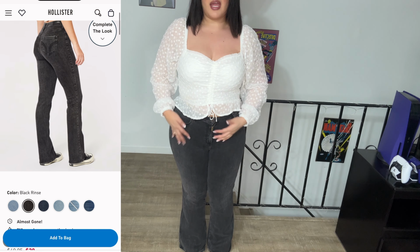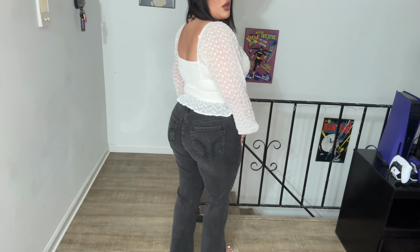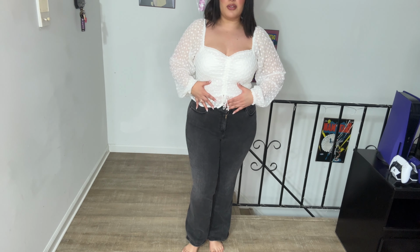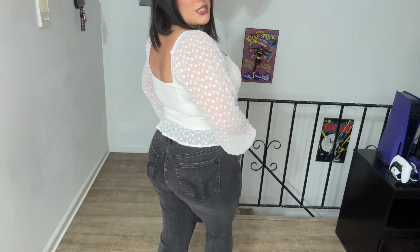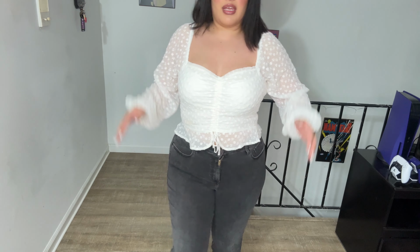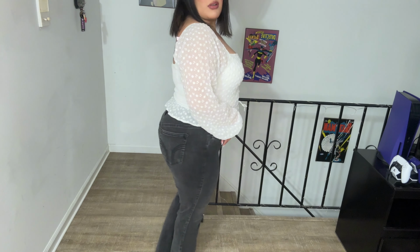I tilted the camera down a little bit so you can see these jeans. I did pick them up in a size 14. I think a 16 would have been better. They still fit fine, but they're definitely a little tight. But I really like these jeans. They are so soft, so comfortable. I like the back detail, and I think they look nice too. Let me know what you think. Definitely a 16 would have fit better, but I'm on a health journey anyway, so it's okay, and these will fit perfectly.